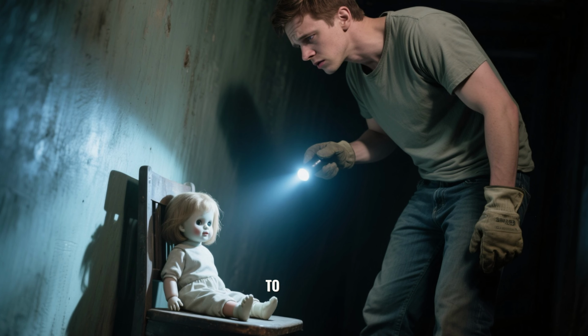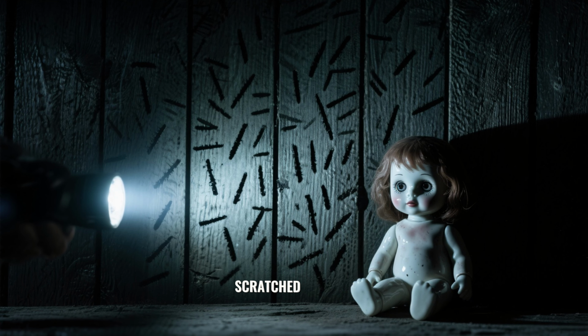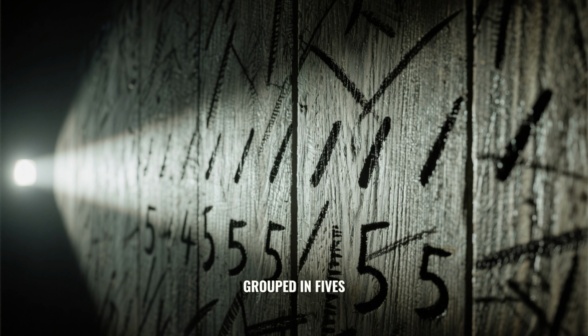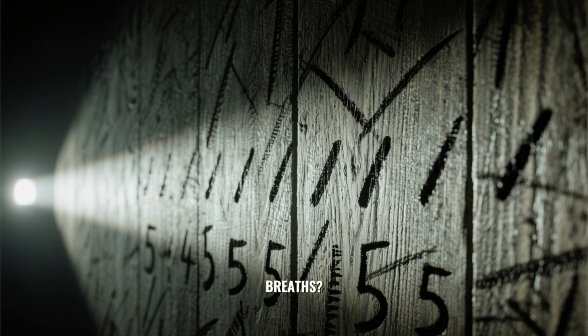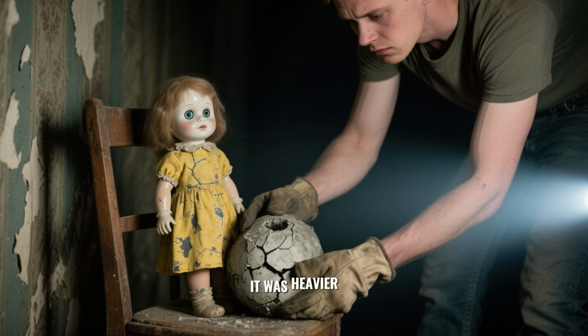I circled around to see its face. That's when I noticed something else. Behind the doll, scratched into the wooden wall, were dozens of tally marks, grouped in fives. I counted at least 70. 70 what? Days, people, breaths. My throat went dry. I lifted the doll gently. It was heavier than it looked.